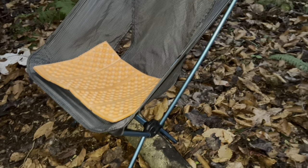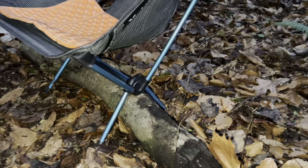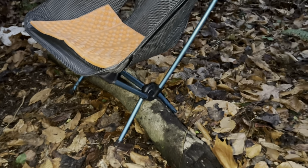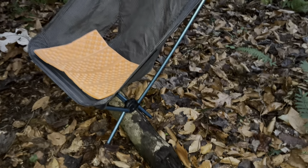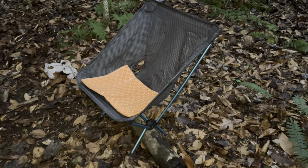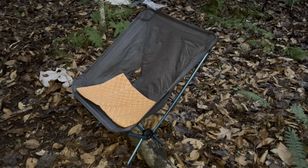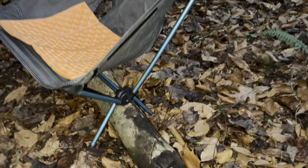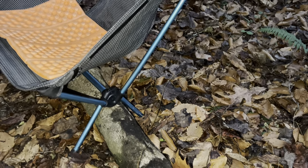So if you have these chairs, a lot of times just grab a log. I mean, you're in the woods, so you're gonna see a log a lot of times. Just grab one, stick it in the middle, keep it from sinking. This time of year, ground's sometimes a little mushy, or you might be in a little snow or whatever, but that log works every time. Perfect.